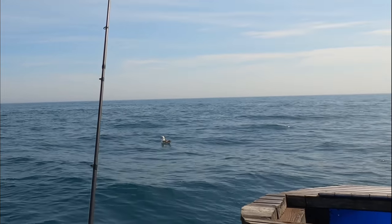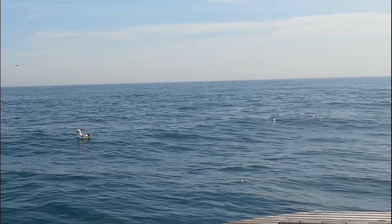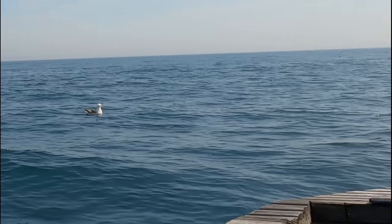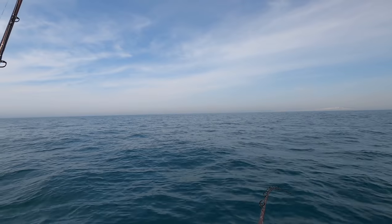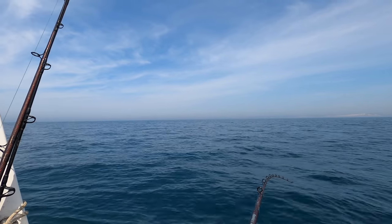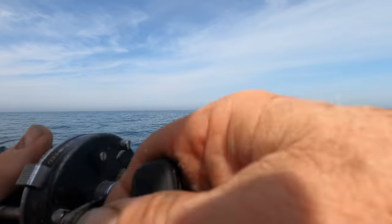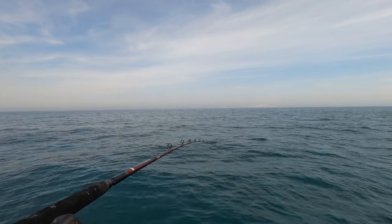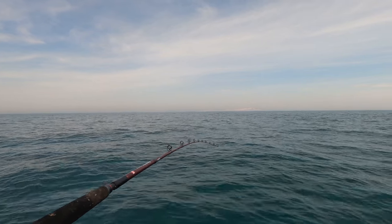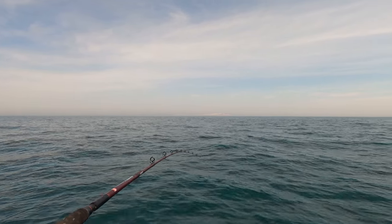Feeling the lead dragging across the wreckage there. It's all the makings of a great day. Just need to catch some fish. Oh, I think that was the lead just bouncing off the wreck. Come up off that a little bit. Bass don't tend to feed very well on slack water.